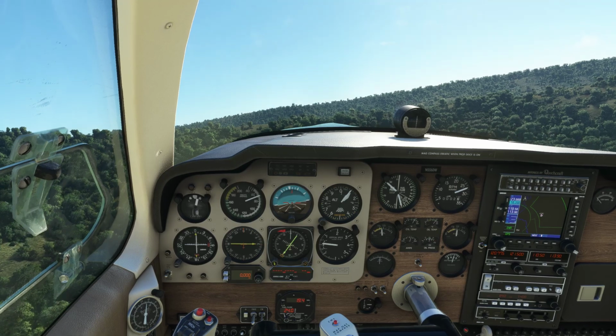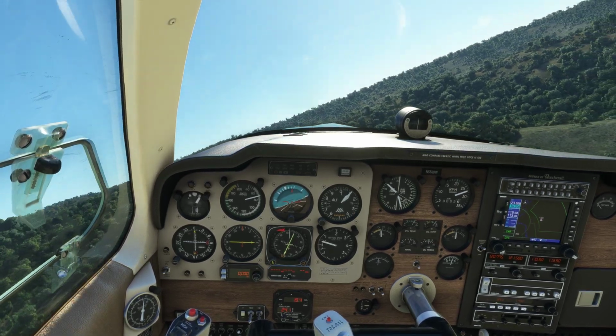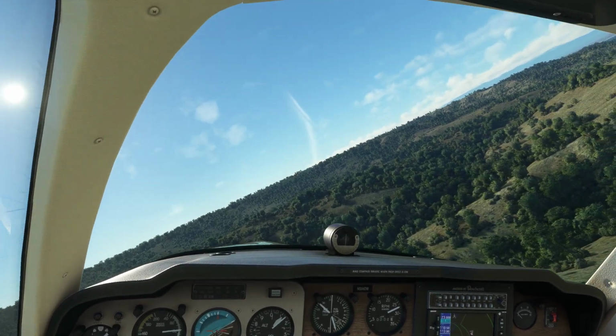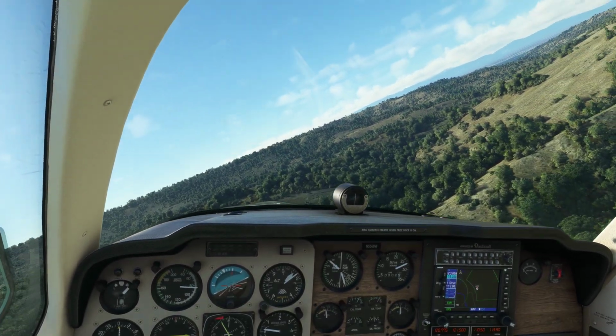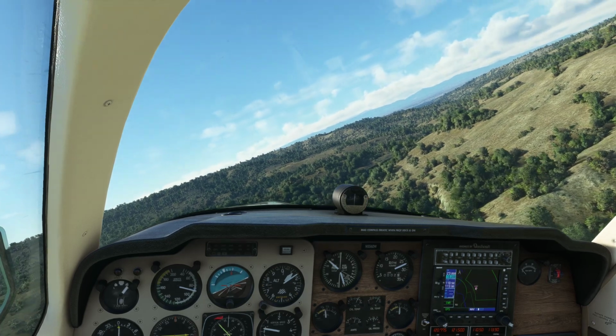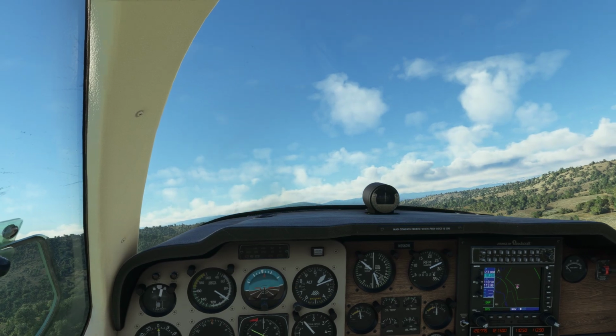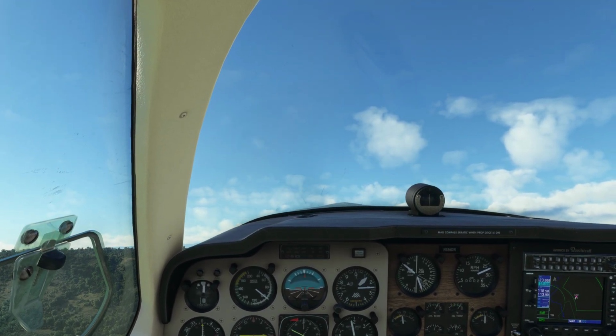What we're going to do is make a shallow bank down into this valley here so we can pick up a little bit of airspeed. Now we got 80 knots. We can go ahead and clean it up. Let that airspeed come up to about 100 knots, have a little bit of airspeed to play with, and we can start our climb.